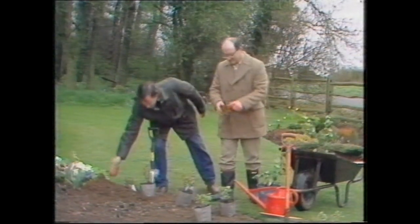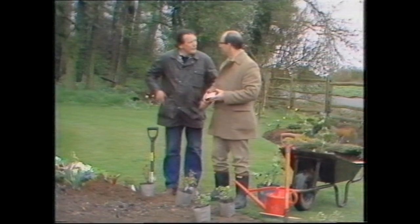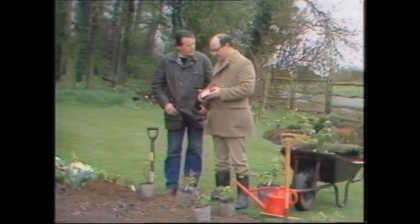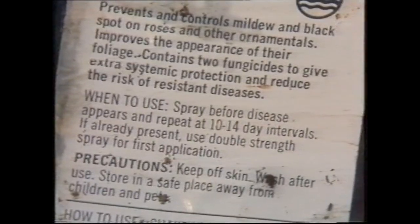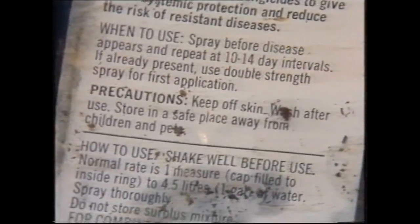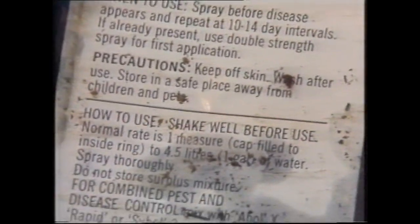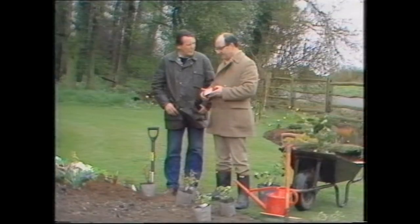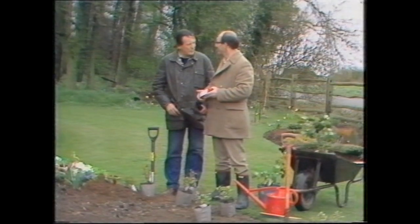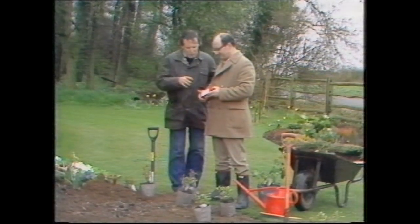You can, Geoff, but always read the label and it'll tell you on there exactly which chemicals you can mix together. It's important to keep to one manufacturer's product to do this. Never mix different manufacturers' products in the same can. And it'll tell you exactly how to mix it on the label. It'll probably say mix a capful to the gallon.